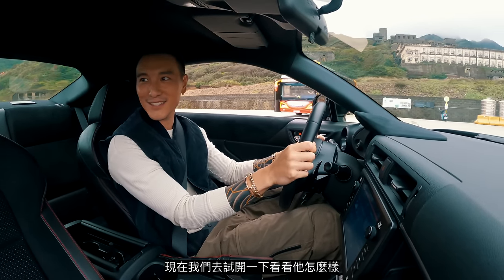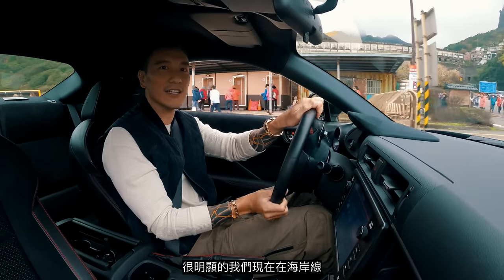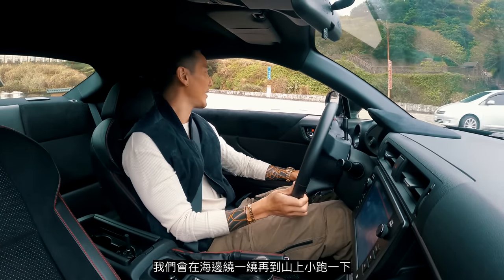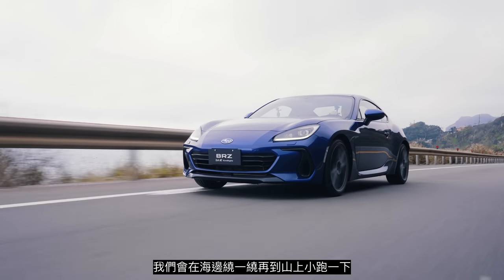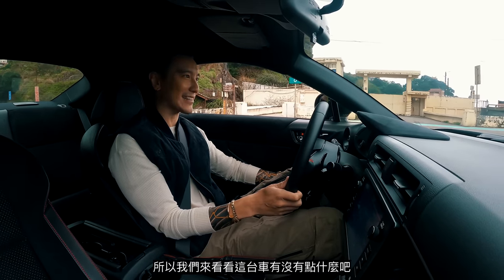Now, let's go see how it is. Do a little test drive. Obviously, we are around the coastline. And I'm going to drive around the coast and go up and do some canyon roads and mountain roads. So, let's see what this car has got.